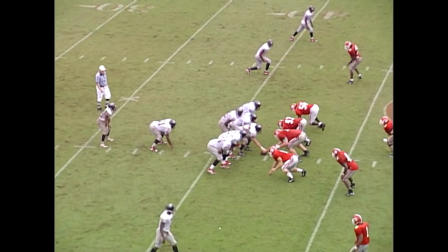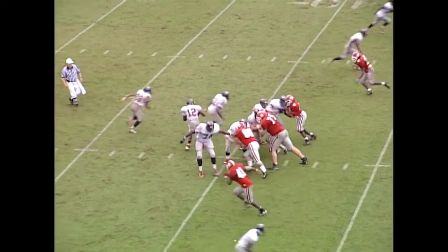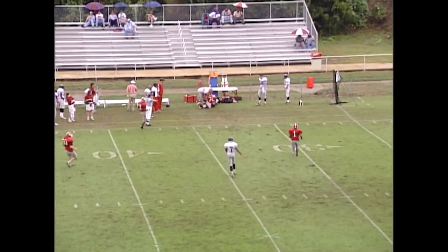12:25 to go in the football game. We still have a two-point lead. It's been that way forever. Greer under center. He's rolling. He wants to throw it. He's looking, looking, downfield, and Winston runs out of room.